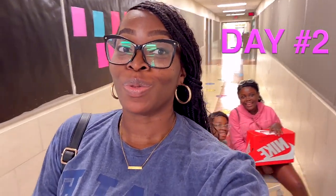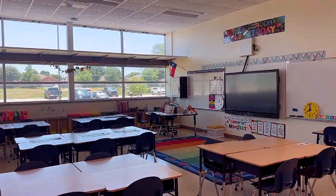I have two helpers with me today, Taylor and Maddie. They're going to be working on my bulletin board. They're going to put up the black border and some of this colored paper back here. I'm going to be working in my classroom so that I can focus. Let me show you what it looks like so far.